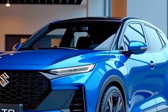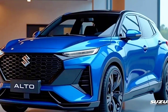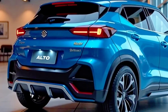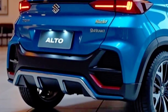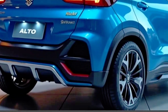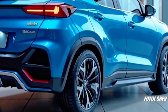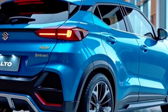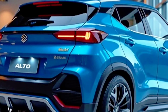This pricing ensures that the Alto remains accessible to first-time car buyers, students, young families, and even fleet operators who need reliable, low-maintenance vehicles. Running costs are also kept low thanks to Suzuki's reputation for durability, widely available parts, and simple mechanical components that are easy to service. Insurance costs also remain on the lower side, further enhancing its appeal as a budget car. In markets like India, Pakistan, and parts of Southeast Asia, the Alto is expected to dominate sales charts once again, while in Europe, it appeals as a secondary car for city use thanks to its compact dimensions and efficiency.